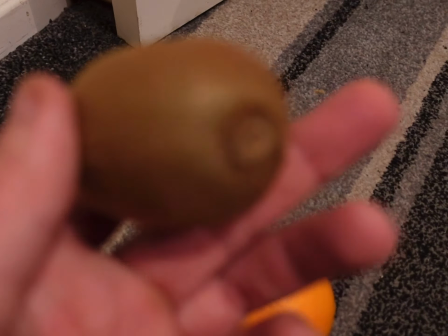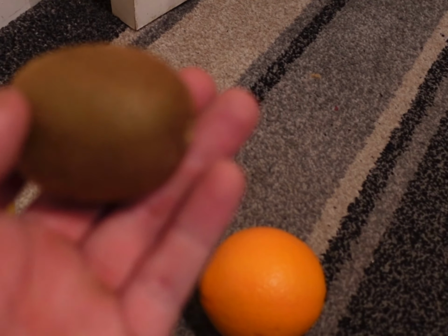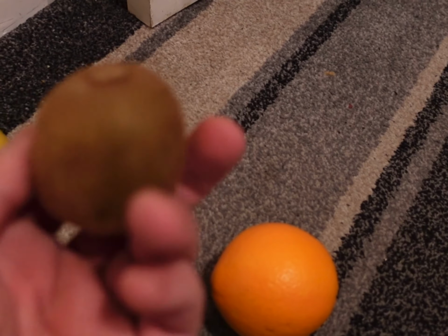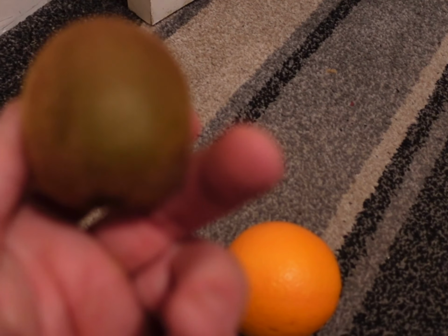Now next up is the kiwi. Now I think you can actually get kiwis growing in England, so fingers crossed we can try and see if we can get some growing.